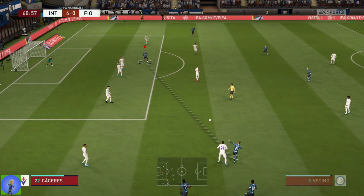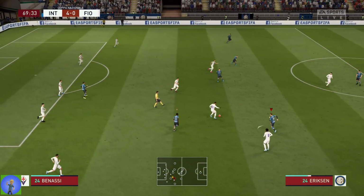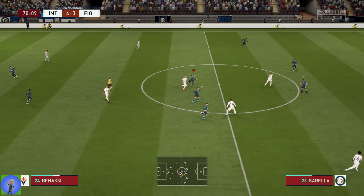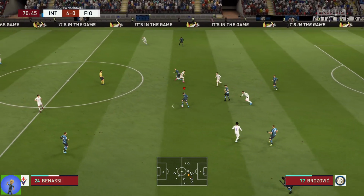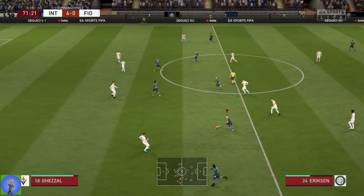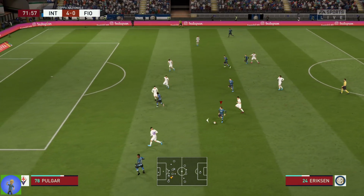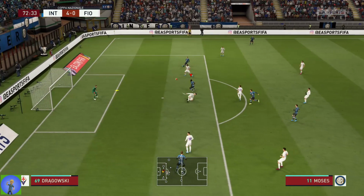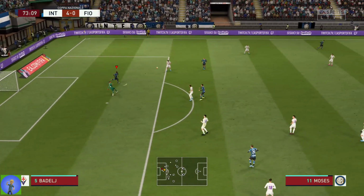Christian Eriksen. Proper defending, under some pressure. Badelli. Untidy work. Just a quick check on the clock, and there are 20 minutes to go. Eriksen. Vecino. Looks to shoot. Needed to be brave, and he was. Nice clean save.